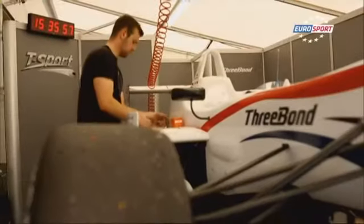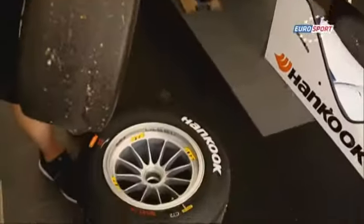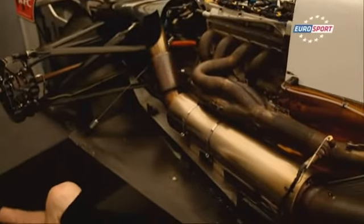All the cars running in the Formula 3 European Championship use Volkswagen or Mercedes engines. Well, not quite all. Team 3 Bond with T-Sport is the only squad not running a German engine. Theirs is built in England.